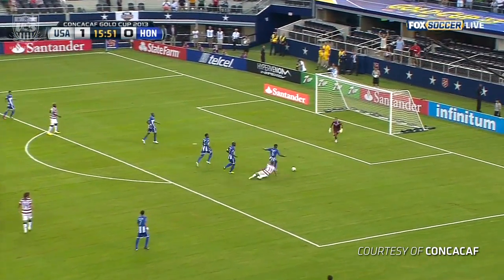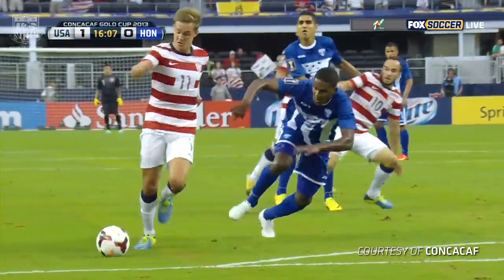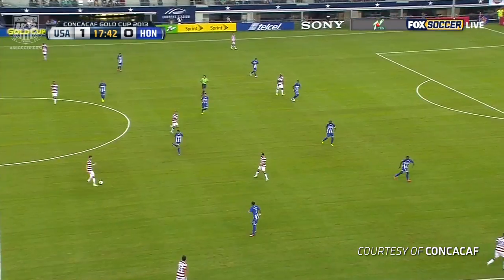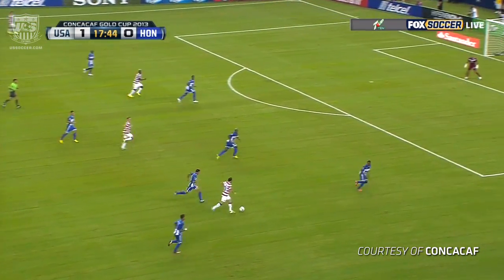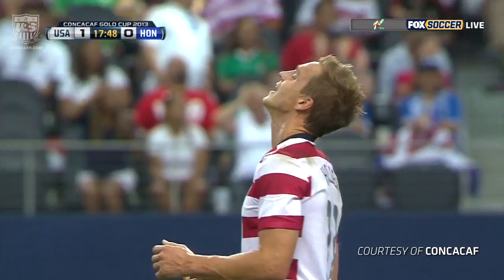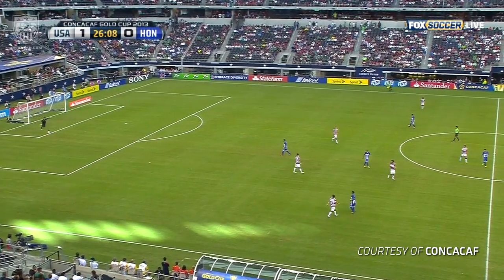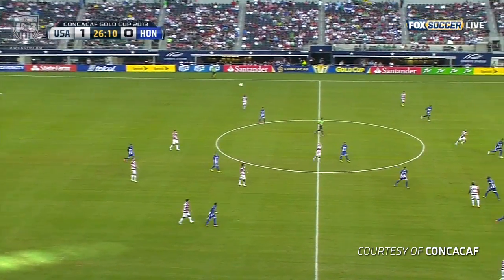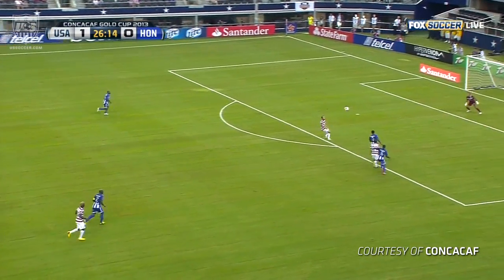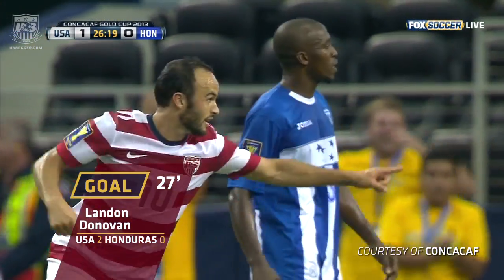Cutting ball, Beckerman lays it off. A chance here for Holden as he goes down against Garcia. Did Stewart help out? No, he got it right in the face. Donovan, Landon cuts, finds Holden, a shot, up and over. Parker is just making sure that he gets in between the ball and the man so the Honduran player can't get there. Coming back up Bedoya. Donovan, the shot, and Donovan makes it 2-0.